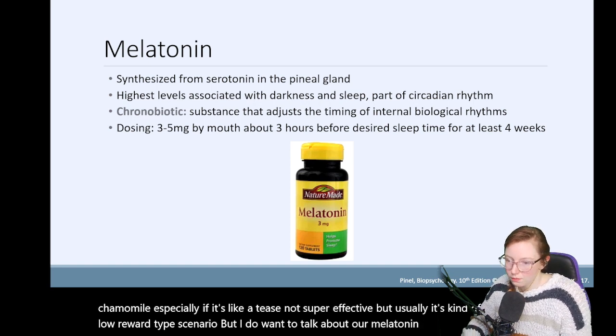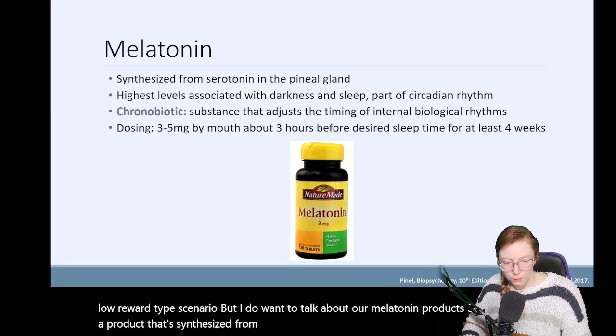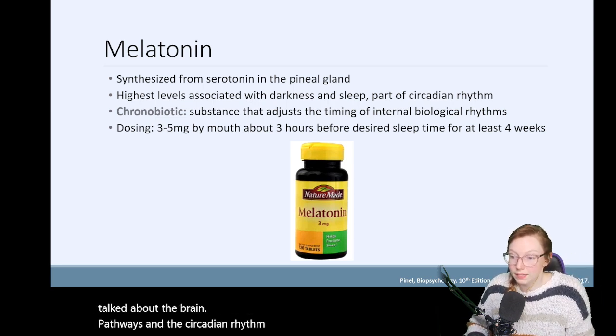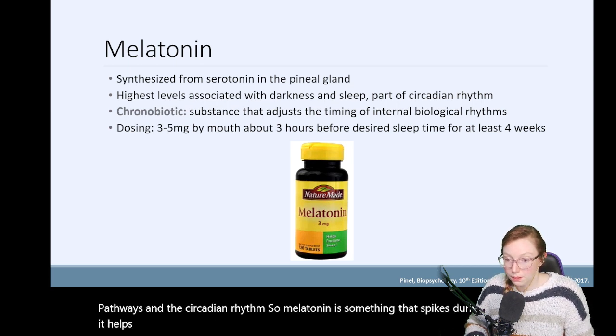So melatonin is a product that's synthesized from serotonin in the pineal gland. Remember we talked about the brain pathways and the circadian rhythm. So melatonin is something that spikes during darkness, so it helps to signal the brain to go to sleep. It's what we call a chronobiotic, so it adjusts the timing of internal biological rhythms.